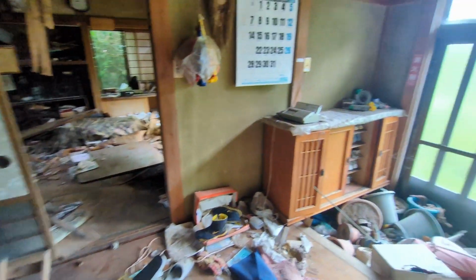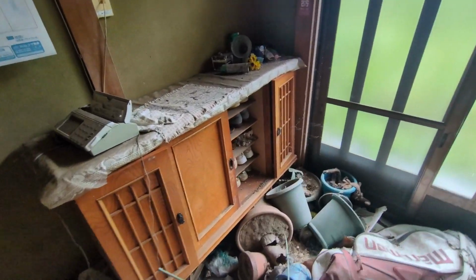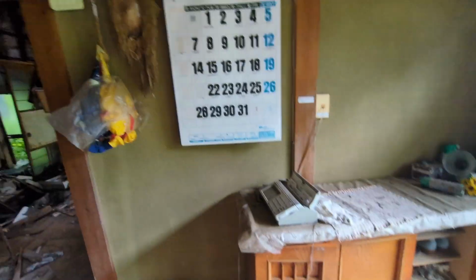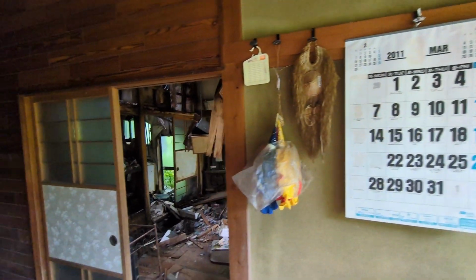Right here to the right, we have the front door. And of course, this is where you put your shoes in. We have the shelving for that right there. And another calendar from March 2011, just to remind us what happened here.